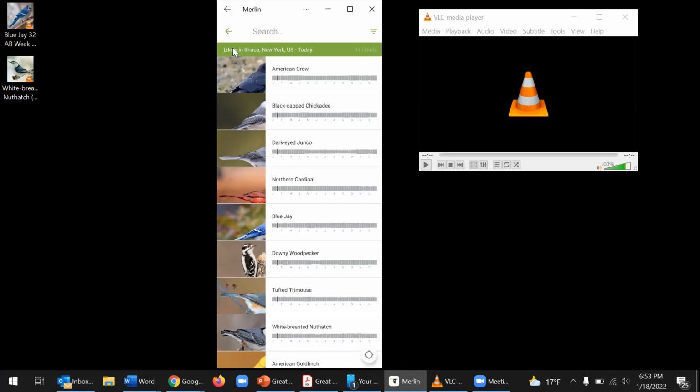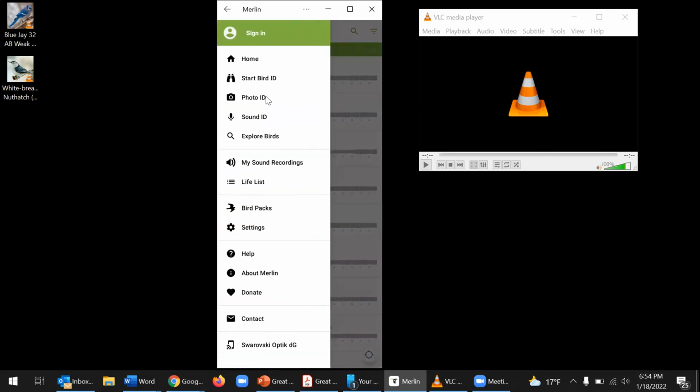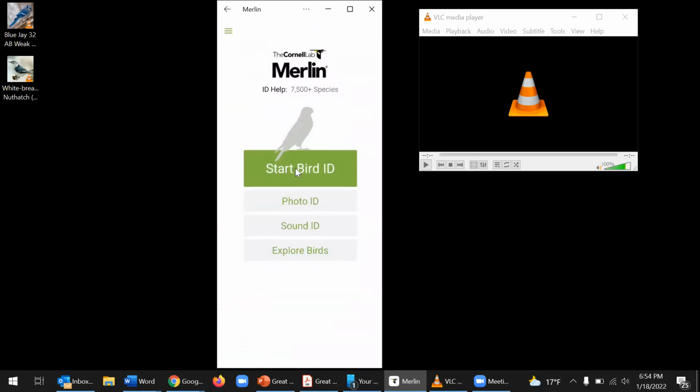All right, and then now I have to share the most recent part of Merlin, which is going to be this option right here, sound ID. Yes, I see some people in chat anticipating it. I do want to give you a heads up. If you don't have Merlin yet, it's kind of a multiple part download. So you'll want to go into your app store, search Merlin Bird ID and download the app.